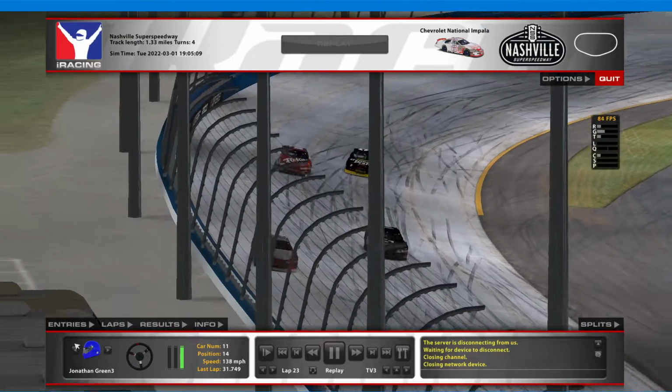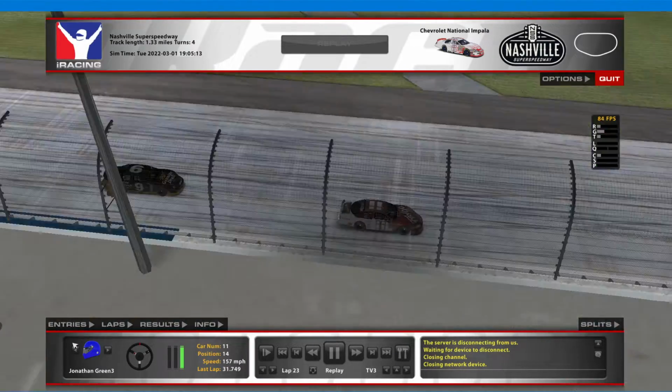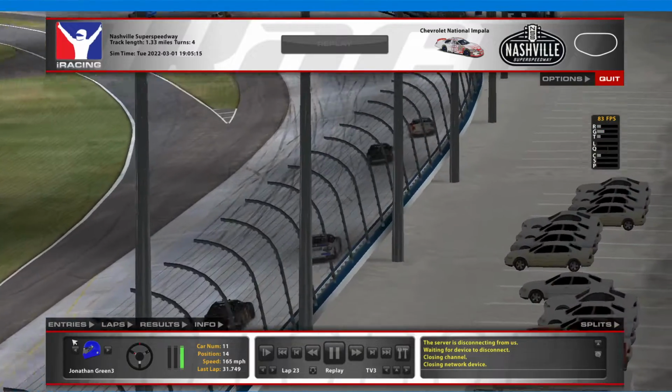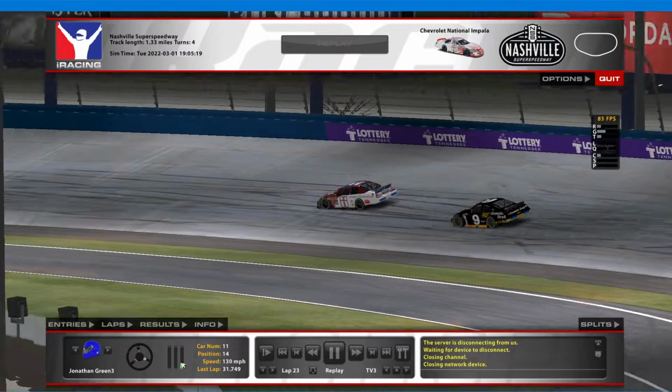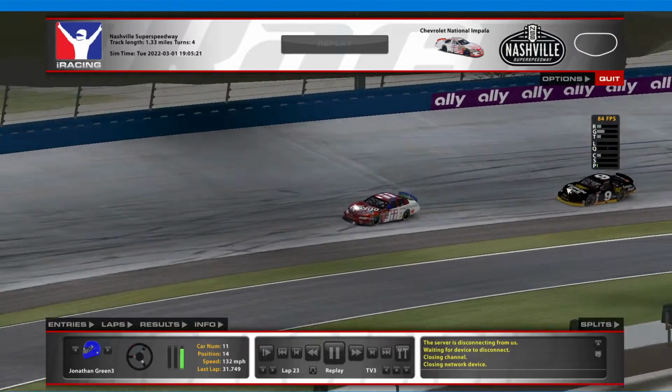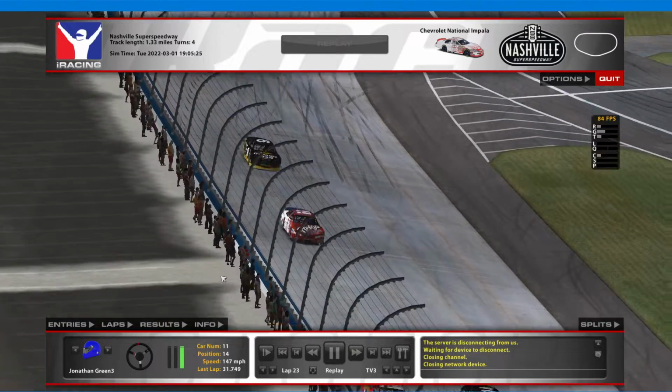Like, dude, we literally caught you. You think somehow you're still faster than us? That's the part I don't understand. That real hard dive inside there, and he closes up real good, but then we pull away from him from off the turn to the straightaway.